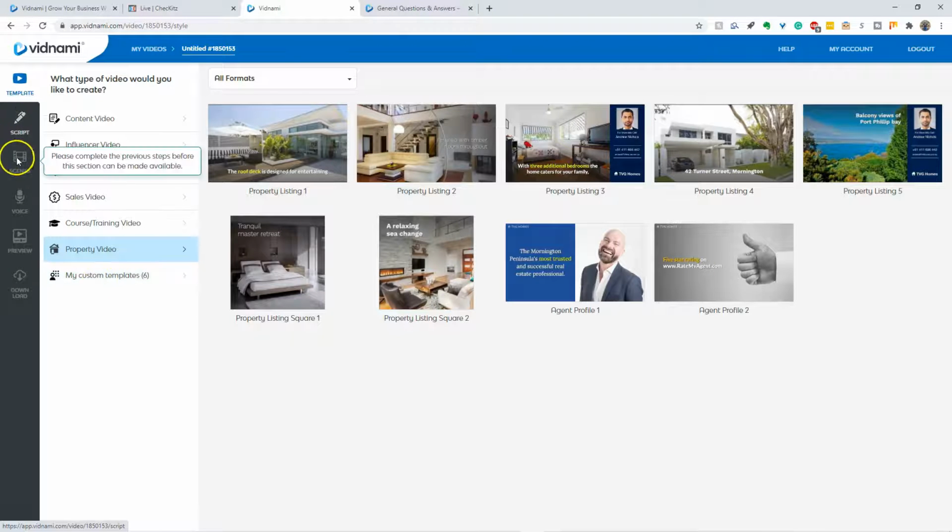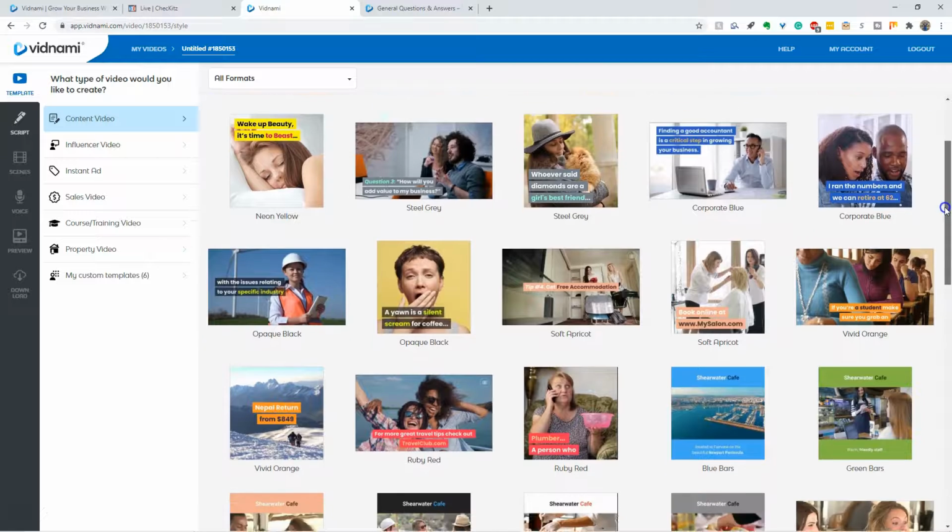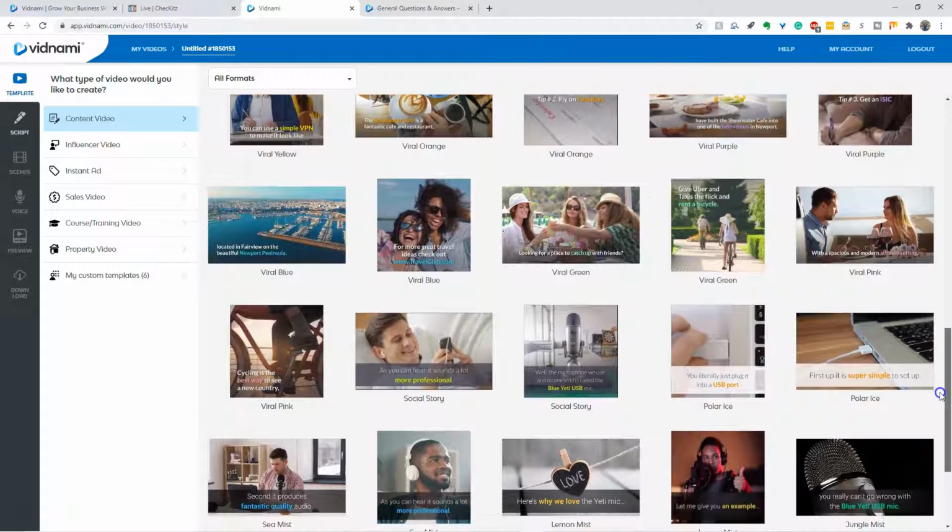I'm going to walk through these as we actually create a video. That way I'm not going to duplicate efforts and waste a whole lot of your time. So I'm going to go back up to content, and I'm just going to go ahead and choose a format. Let me go through this pretty quickly. I'm going to go with Viral Blue.